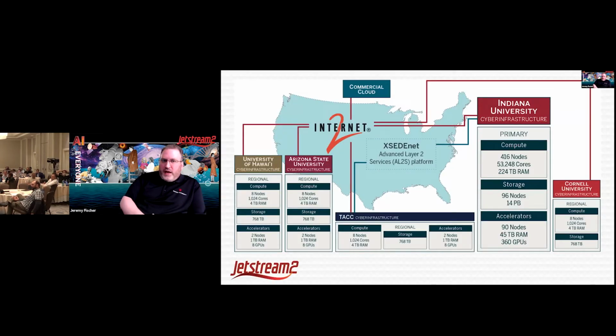So a quick look at what Jetstream 2 looks like. The primary cloud is at Indiana University, as I mentioned, 400-ish nodes there, and then 90 accelerator nodes with 4 GPUs each. Then we have 4 regional clouds that are smaller, and those are going to be around the country. So Hawaii, Arizona, TAC in Texas, and Cornell in New York.